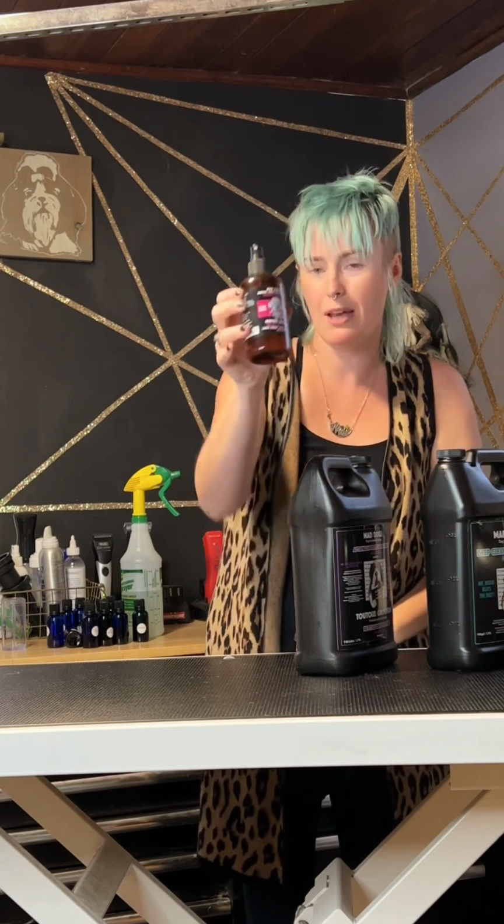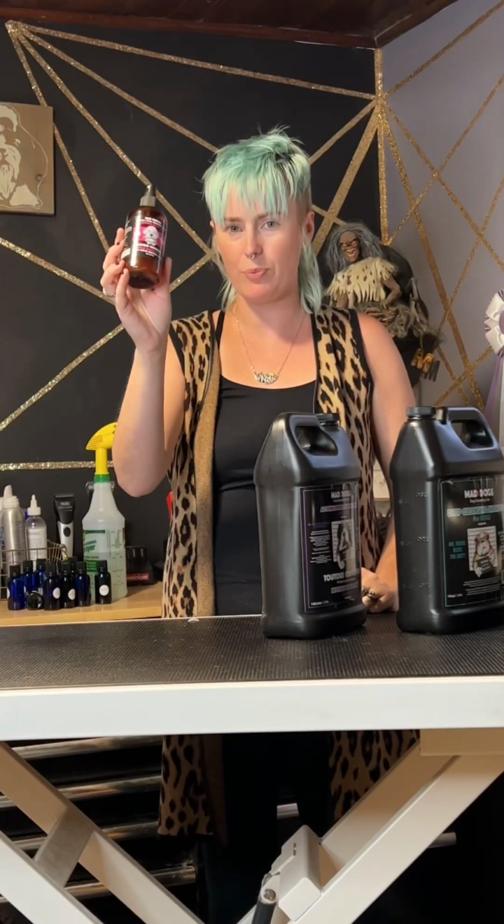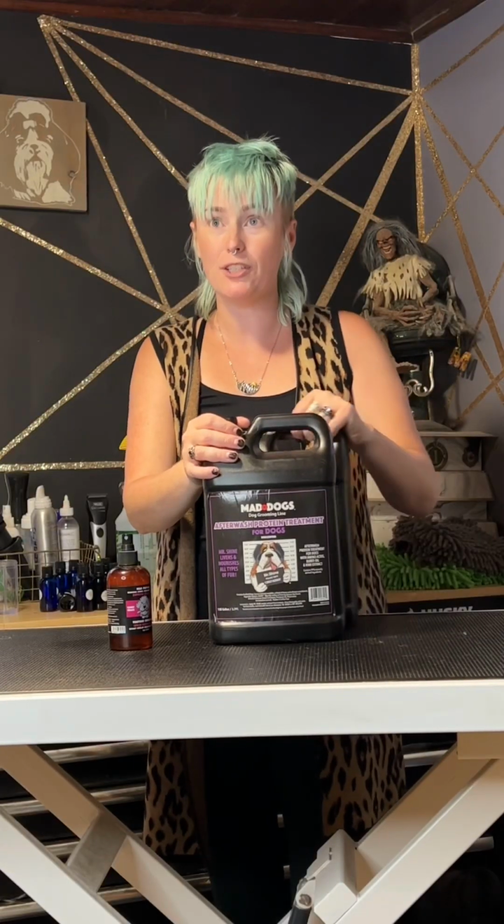This is one of my all-time favorite products. This is their Mad Puppies Supreme Spray 4-in-1 for curly coats, but I use it on everyone. And it's wonderful. And it smells great because I scented it with the fruit slices. Delicious. It's an amazing brushing spray. I love it. Love it, love it, love it, love it. I love it.